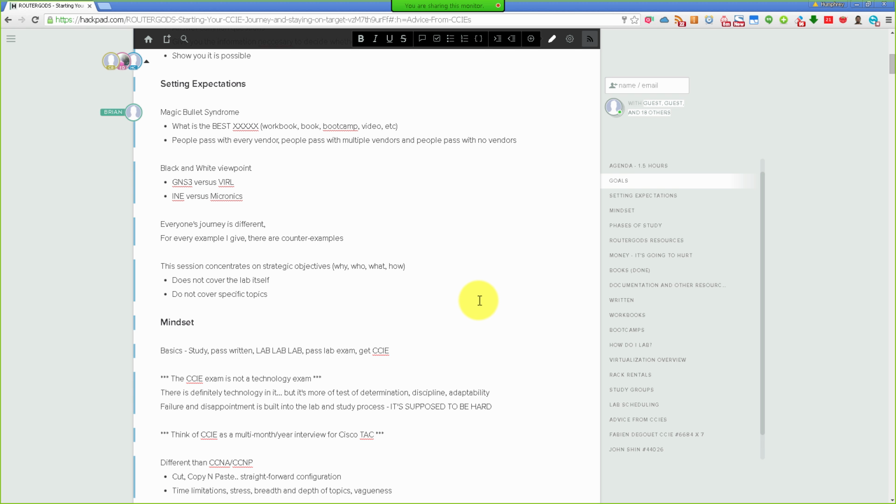And finally, this session is mainly about strategic objectives. So what do I mean by that? It's more talking about the who, the what, the how, the high level overview. Should you be doing CCIE? We're not going to get into topics like OSPF and BGP and stuff like that. That's for much later. And we're not going to cover the lab itself. If you want the lab itself, there's another YouTube video that we did 2 years ago about the lab experience, and you can watch that. So it doesn't cover the lab itself, like the diagnostic and the troubleshooting and all that stuff. This is more high level, everything leading up to the lab, right? The phases leading up to the lab, okay? So that's our setting the expectations.